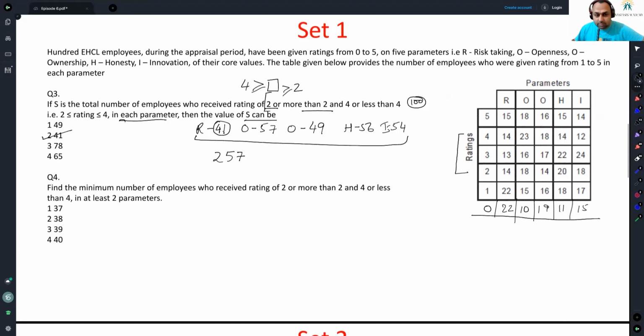So no, there will be 0 people getting this rating in each parameter because it has to be at least greater than or equal to 400 for us to necessarily have at least one. Min value is 0, max value is 41. 41 is present within the options. So our life is easy.